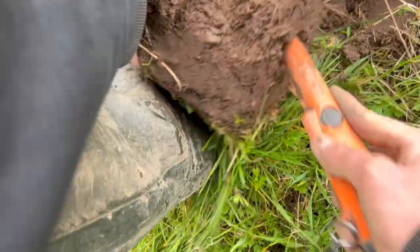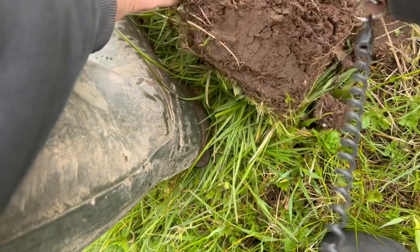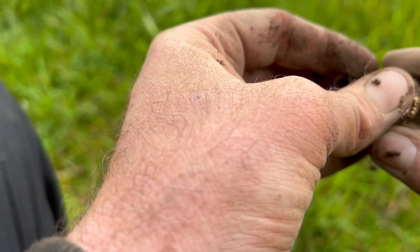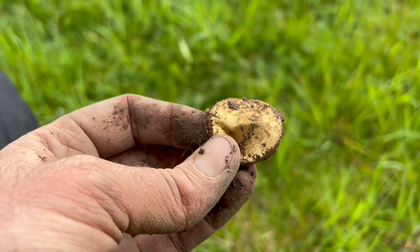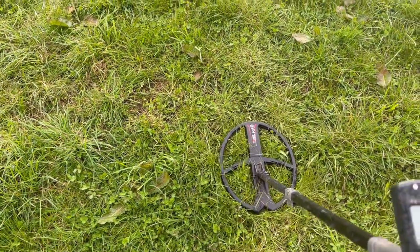Could be another bottle top. It is. It's gold this time. Ah, well. Careful there's no glass in it. Yep. It's just a plain old gold bottle top. Right, I'm going to go and try another field. If it's a coin, then we go neck and neck with yesterday. If it's not a coin, then it's still been an incredible day.